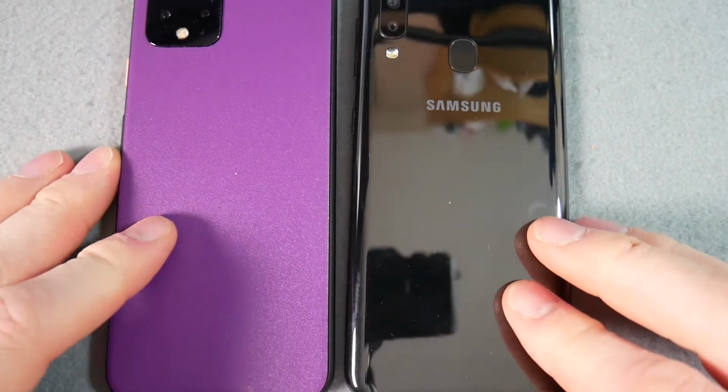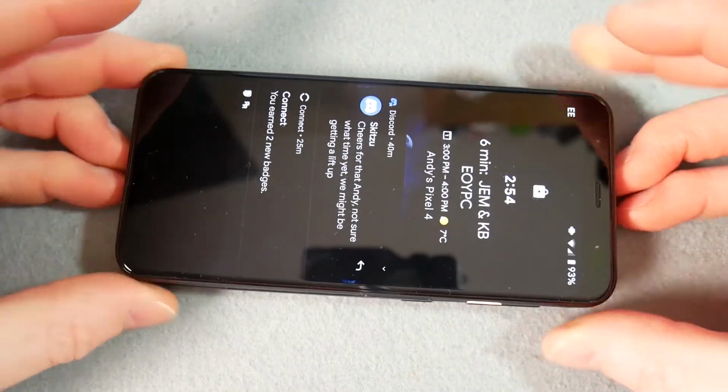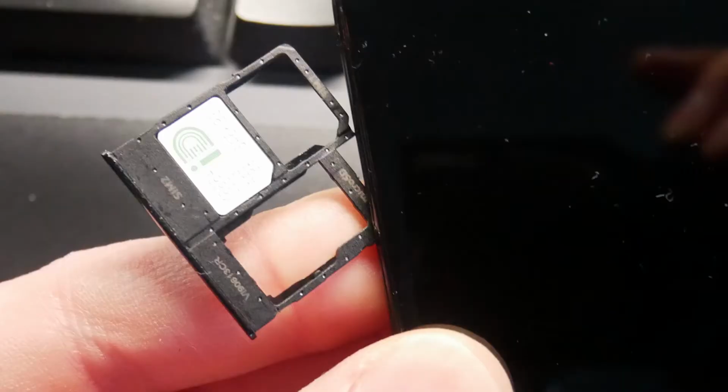So let's look at the design. And it is quite small. It's almost identical in size to my Pixel 4. If I put them on top of each other, they are basically the same size device. I think she's still going to think it's quite large, and I'll have to explain to her this is about as small as you get these days. It does have the world's largest SIM tray, so I think you can have both 2 SIM cards and a micro SD card. It's the biggest SIM tray I've ever seen. Again, not sure how useful or necessary that will be in my case.